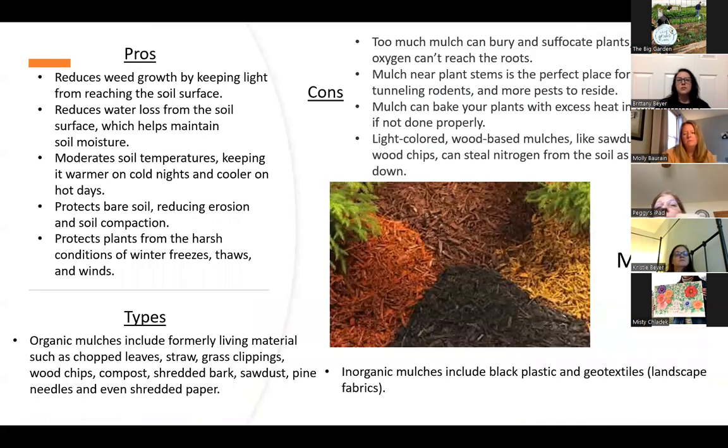Right, so mulch. Pros of mulch are they reduce weed growth by keeping light from reaching the soil surface, reduce water loss from the soil surface, which helps maintain soil moisture, and moderate soil temperatures, keeping it warmer on cold nights and cooler on hot days. It protects bare soil, reducing erosion and soil compaction, and protects plants from the harsh conditions of winter freezes, thaws, and winds. Some cons: too much mulch can bury and suffocate plants.